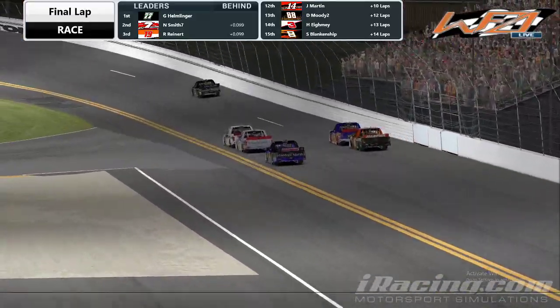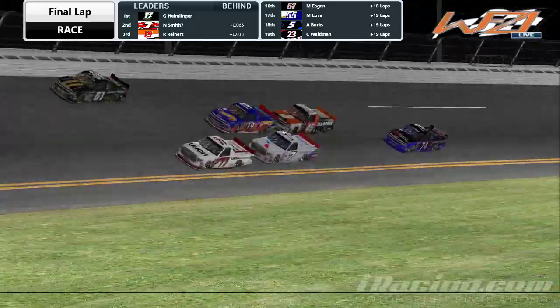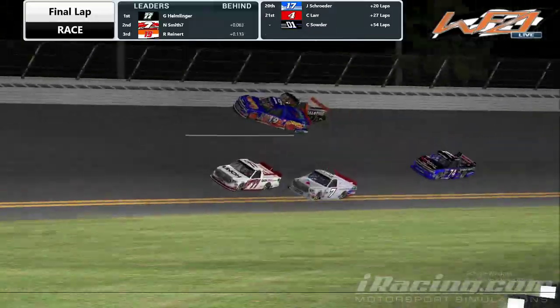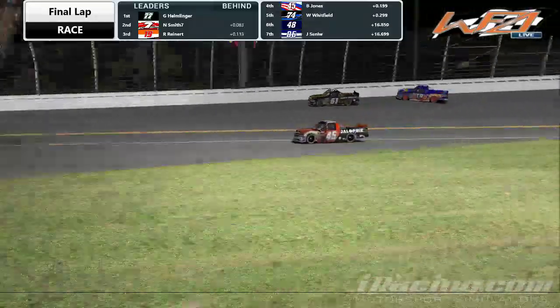I'm going to go with Rick Reinhardt might just win this race. Depends on where this lap truck goes. He's going to stay high. There's the wreck. No! And the 19. Well, that pretty much ends it. Well, it's going to end it for those 2.